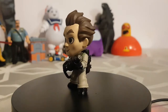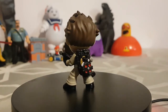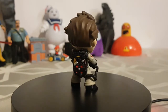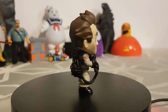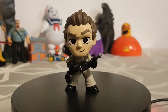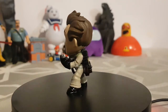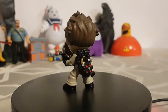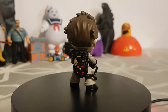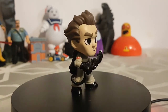I'd have made the hairline a bit more prominent, so you can easily tell it's meant to be Venkman, but they've got the hair really well done. Facially, I wouldn't be able to tell that's Venkman, but I think they're not going for exact looks here. That's why I think they should have made the hairline a bit more pronounced, so you can easily tell that's meant to be Venkman.